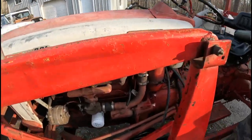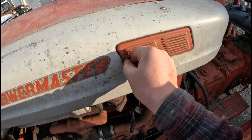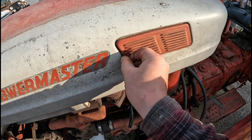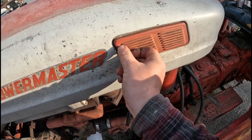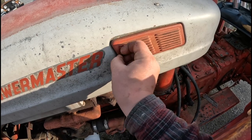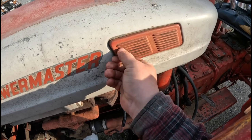Forgot to talk about when it comes to the oil bath and air filter. This little thing in my jiggy, my vent, is your air intake. Depends what you're working on. They can clog up, choke out your poor four banger.